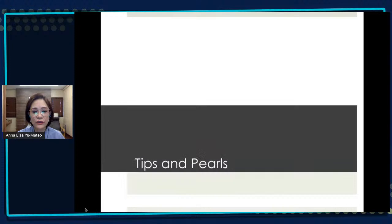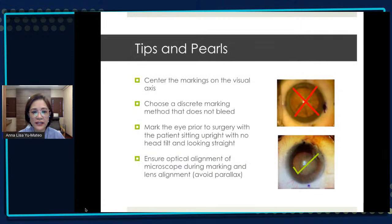So I just like to share a few tips and pearls that I have learned over the years. First of all, we center the markings on the visual axis. And then you need to choose a discrete marking method that will not bleed. Mark the eye prior to surgery with the patient sitting upright with no head tilt and looking straight. This is because there are some studies that show when patients are upright versus when they are lying down, there is cyclotorsion. And then during the surgery, ensure that the optical alignment of the microscope during the marking, and especially the lens alignment, is directly straight, and that there should be no parallax.